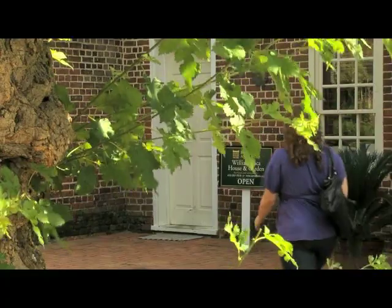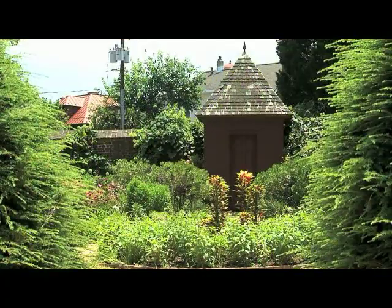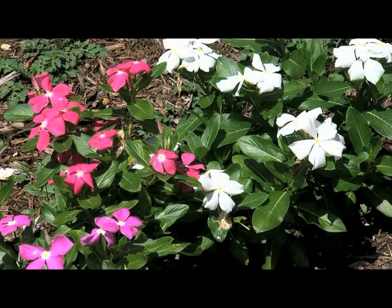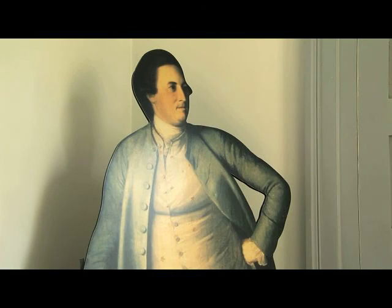We invite our guests to come in, experience a tour, and then to linger as long as they wish in the garden. It's a beautiful setting, it's a beautiful place, and it's part of Paca.